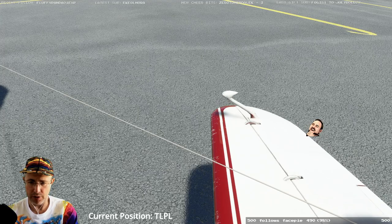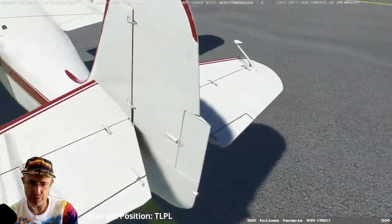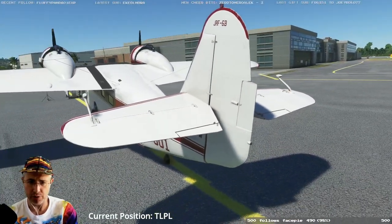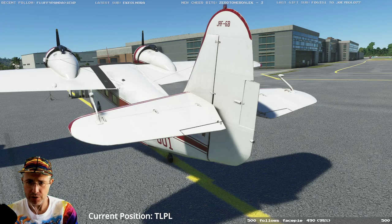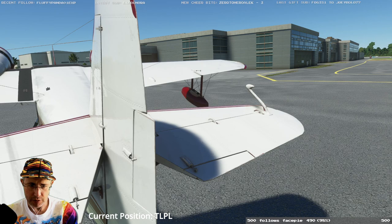Counterweights on the elevators. Oh, here's the trim flaperons, whatever they're called, the little trim flaps. Let's see if we got yaw trim. Yes, we do. There you go. You got yaw trim. That's the rudder.